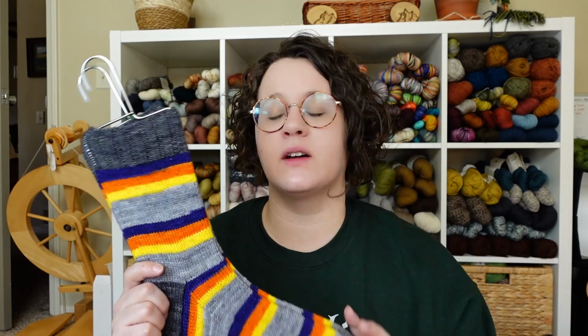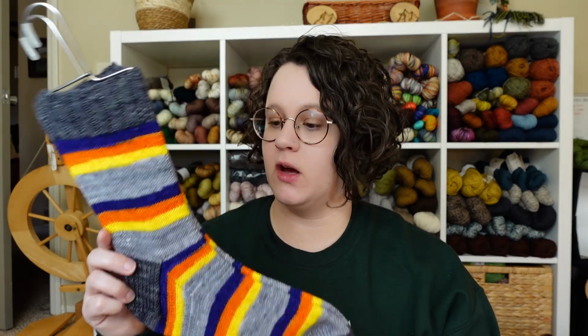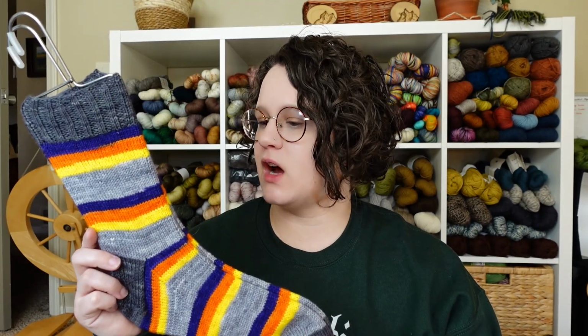And yeah, I'm pretty excited with how these turned out. I think they look pretty nice, and he'll be happy to have them. A nice long pair of socks. Yeah, I really do like working on socks. I like having socks with me all the time.